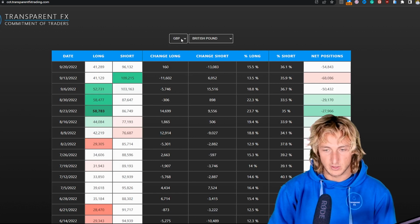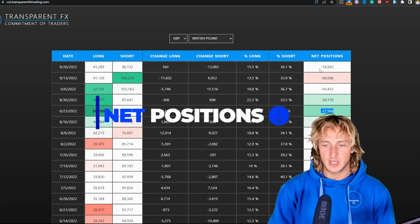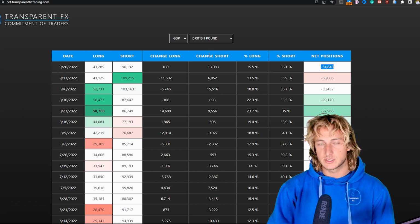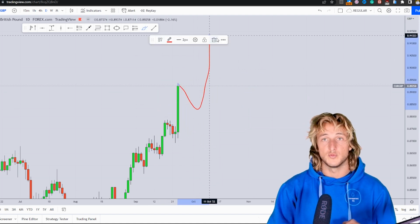If we go and see what we have on the pound, we can see how on the pound overall we are continuing to see decreases in net positions going from minus 27k to now minus 54k. So the pound is getting weak and the euro is getting strong, and a weak pound and strong euro is exactly what we need for more bullish price action to be developed.